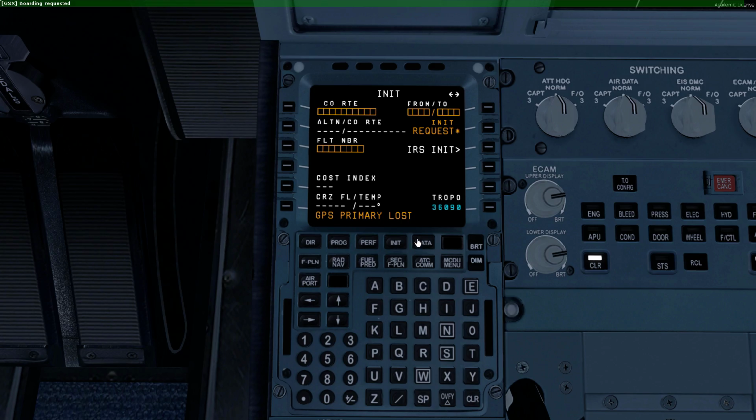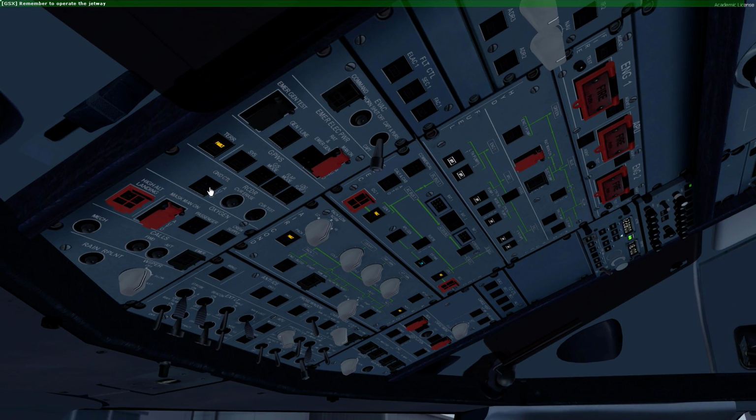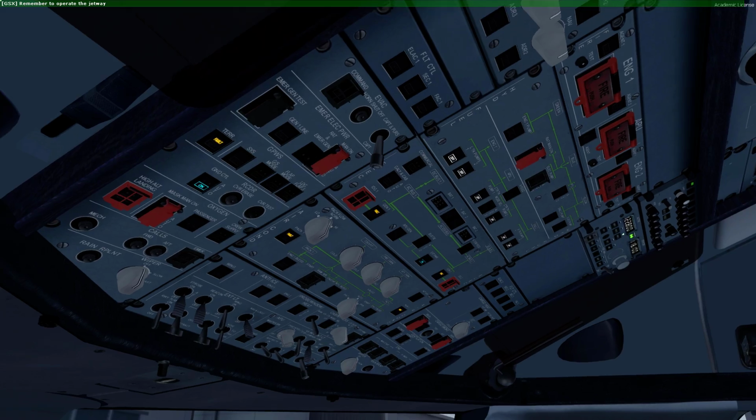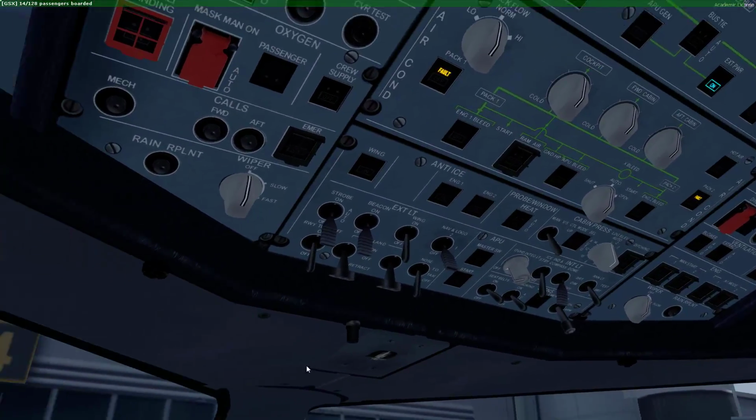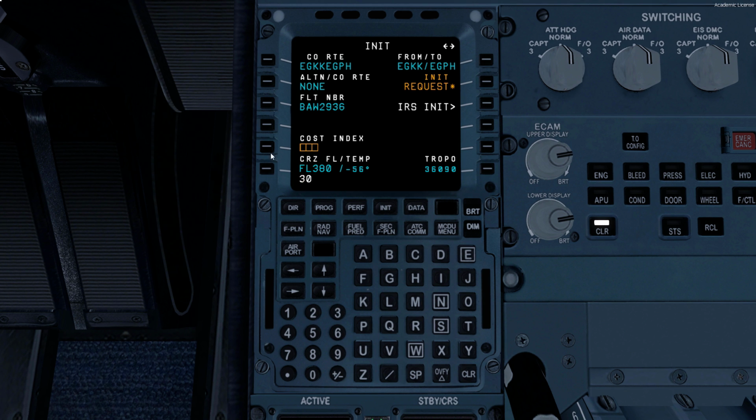We'll go to the init page. Actually, we'll get the IRSs lining up. We've got the crew supply, ground control. We've got the fuel on board. Seatbelt signs can come on. And we will enter in our company route, which is EGKK-EGPH. Like so. A flight number is Speedbird 2936. And the cost index, I don't know, 30.